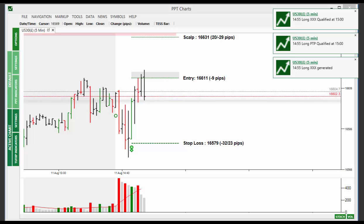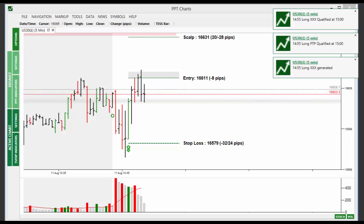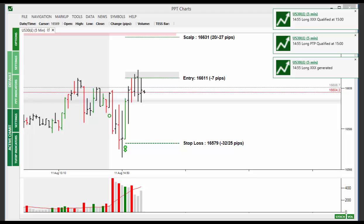So let's just speed things up again and see what happens. The volume's dropped off, so the selling that we had earlier has abated at the moment. And again, we need to see this market trading above that entry price. The resistance to the left, always keep this in mind as well.